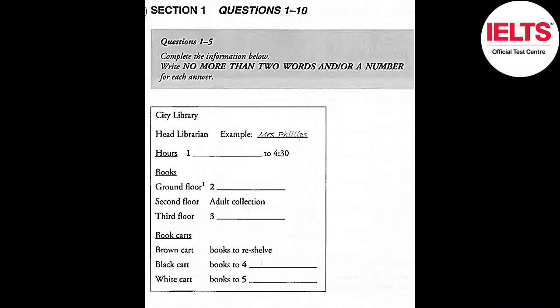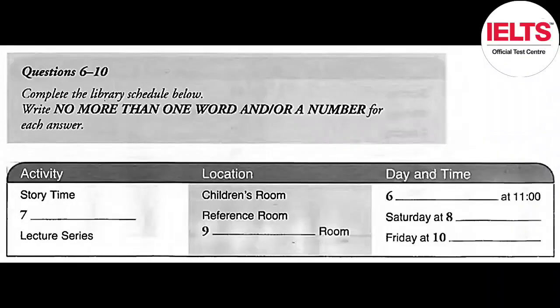Before you hear the rest of the conversation, you have some time to look at questions 6 to 10 on page 201. Now listen and answer questions 6 to 10.